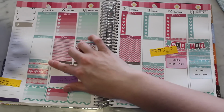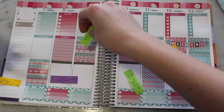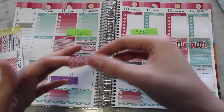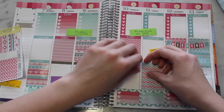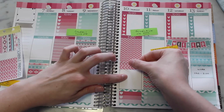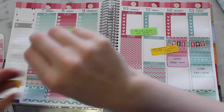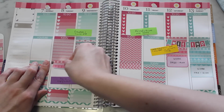Now under these ones, I think that I want to leave them kind of plain. So I might take these washies and I'm just going to cover up the banners. There we go. There's not one that matches this one, so I'm going to pop this one down. The pink ones don't match exactly anyway, so.